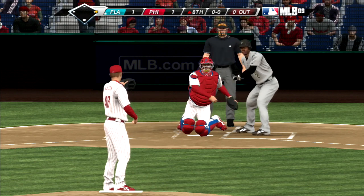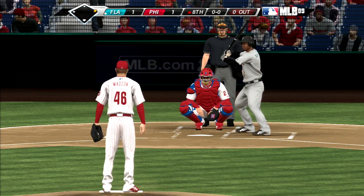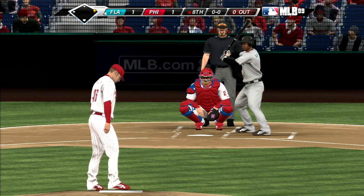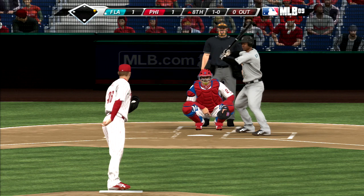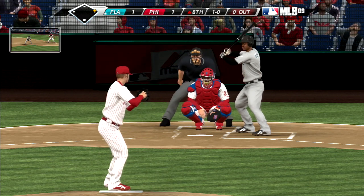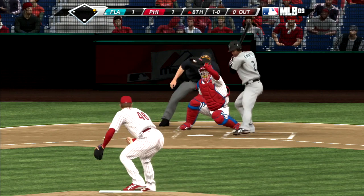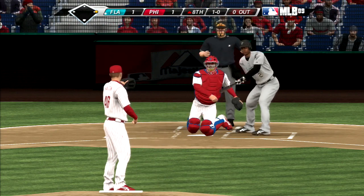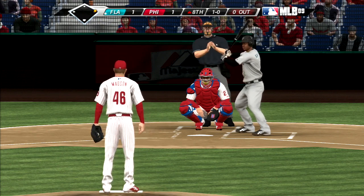Low for ball one. Boy, and you've got to like the drama of a low-scoring game where every pitch means something. Come on, would you turn two now? 1-0 pitch now. Up around the letters with that one for ball two. And the adrenaline might be flowing a little too strongly right now.